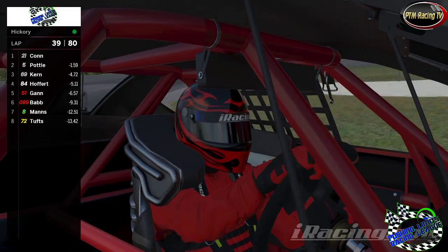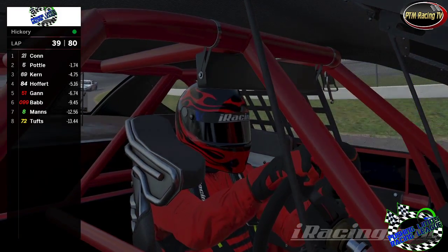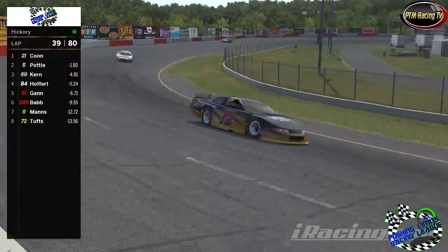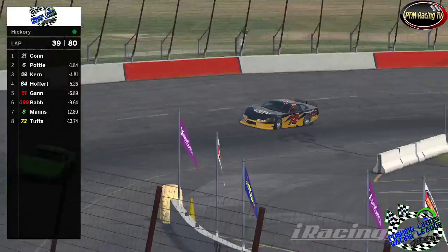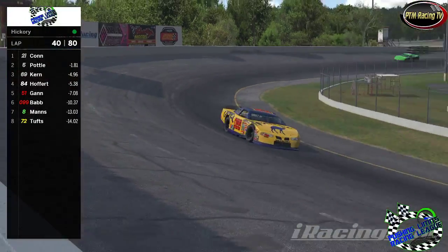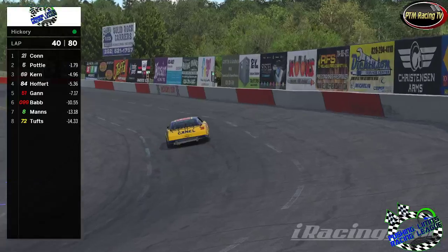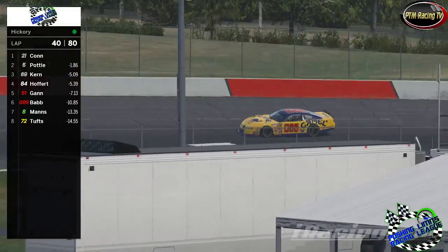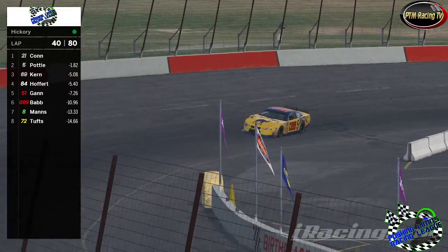Now, Todd in practice was seemingly okay. He looked like he had something kind of figured out down there. Unfortunately, though, right now, the LPT pallet machine is not up to the standard I think he is drawing for himself. Eric T. Gann got into the wall protection earlier, managed to bring it back up, and is ahead of Wally Babb by about 3.7 seconds.